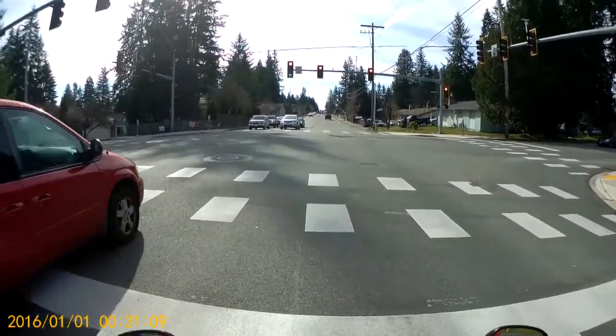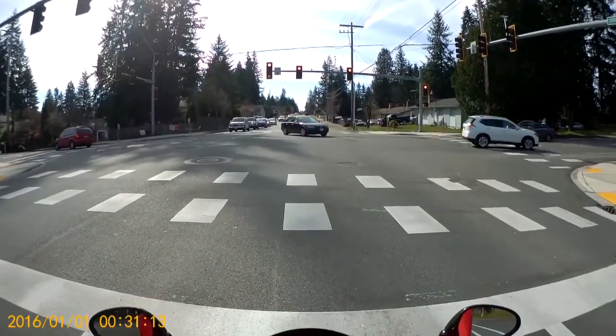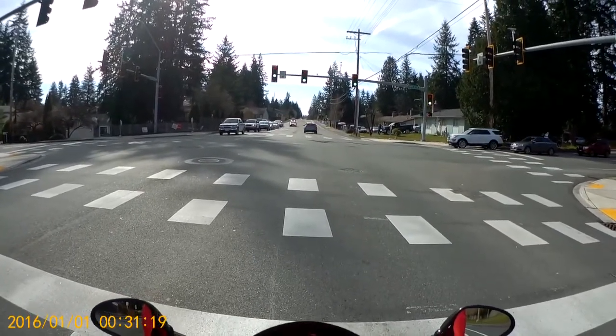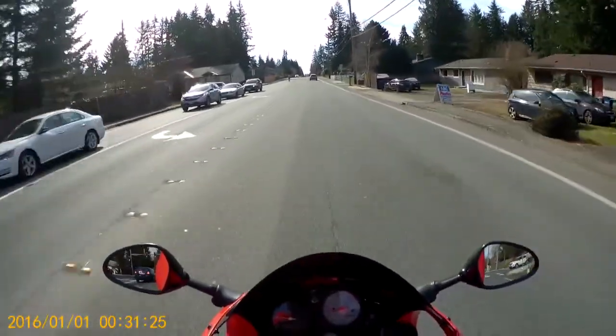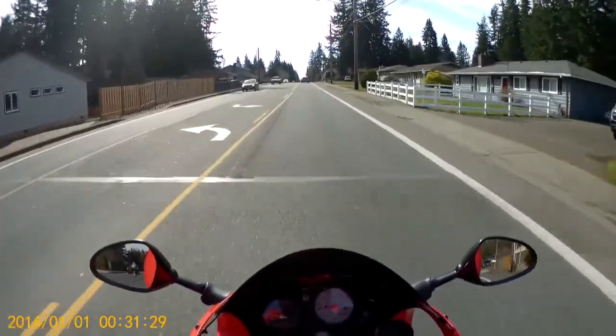Anyway, this is a typical town. Battling for my right of way against people who are willing to try and run red lights. Stay there, SUV, in order to just get through, cut me off. Careful, bike. All right.